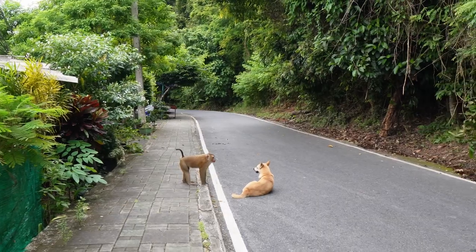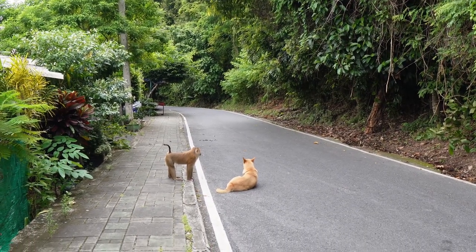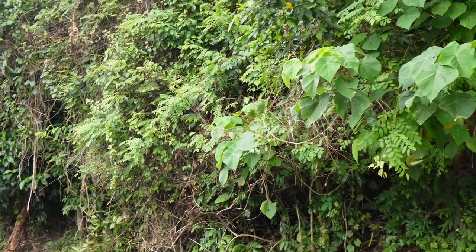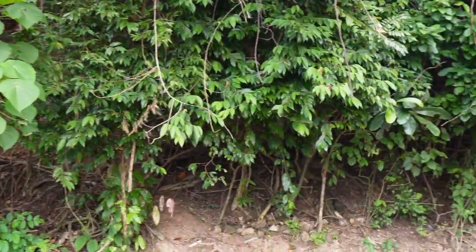Monkeys are attracted to shiny and dangly things, and if they do get hold of belongings, please don't fight them, drop anything. And trust me, they'll win. I personally witnessed this, people trying to fight them back. These monkeys are strong and not scared of humans. So just be vigilant and respect the environment.